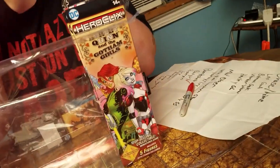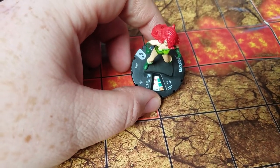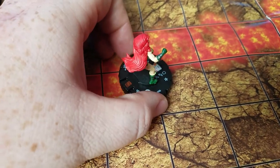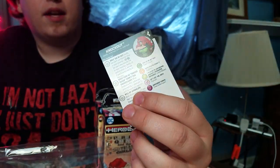A Prometheus. Oh. I'll get to him if I get to him, but this here is Knockout. She has only 6 of us, because she's Secret 6 again. She's got, what part of Suicide Squad don't you understand? So she's part of the Secret 6 and the Suicide Squad and the Female Furies. So she has all 3 of those trait abilities.